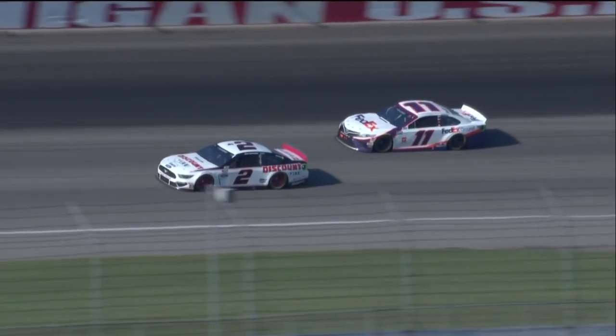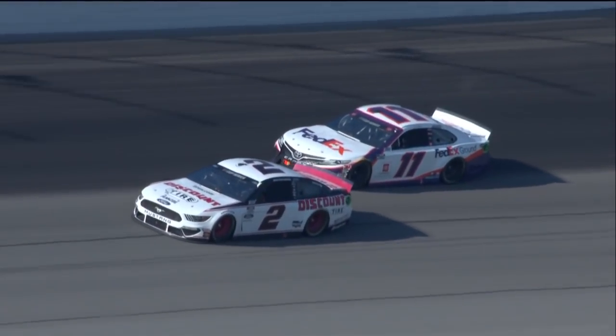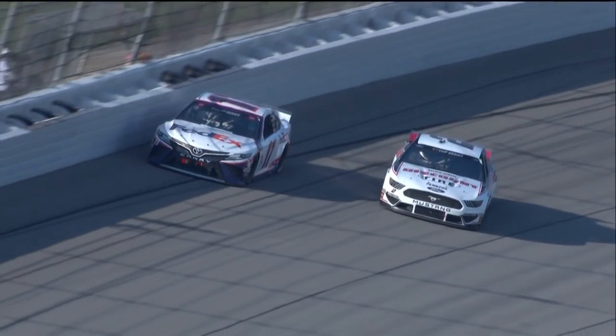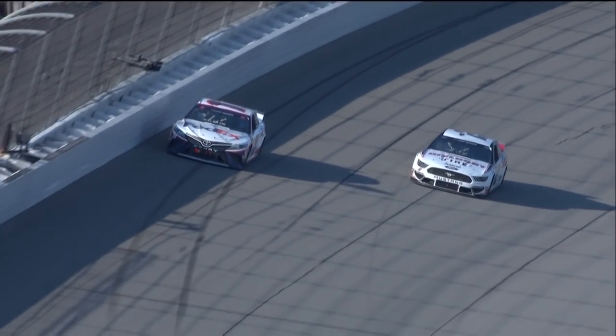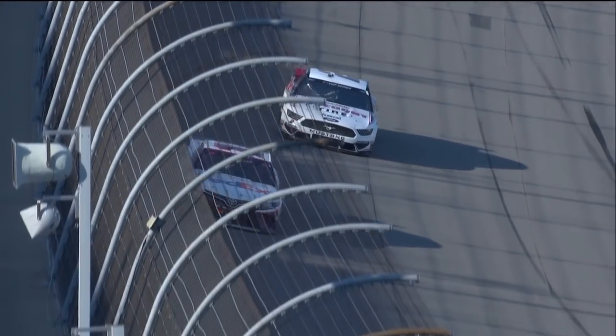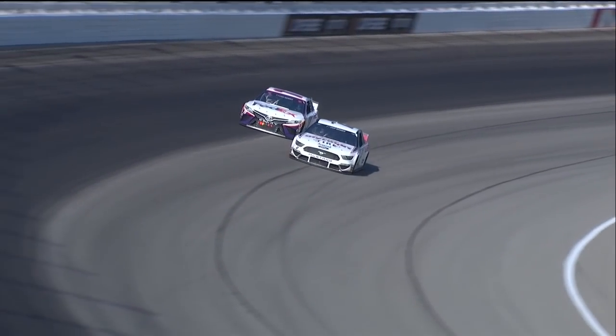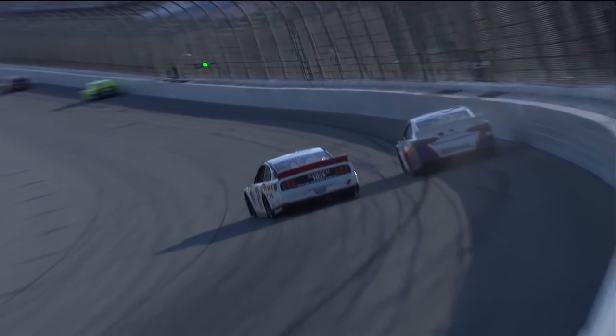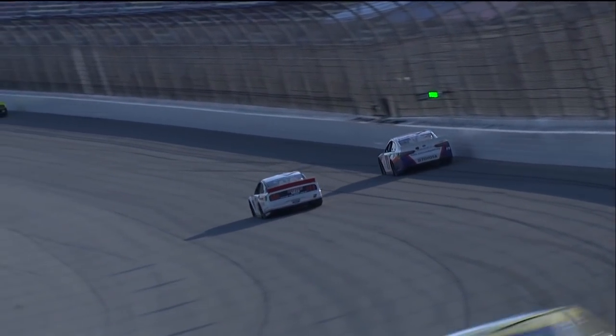So Denny gets the run on the outside. The 2's a little bit out of the gas right now, but as soon as the 11 shows up on the quarter panel, you see how loose it makes the 2 car. As soon as that car appears on that quarter panel, it takes all the side force off. It turns that 2 car sideways. It's really a shock if you're inside that car controlling it.